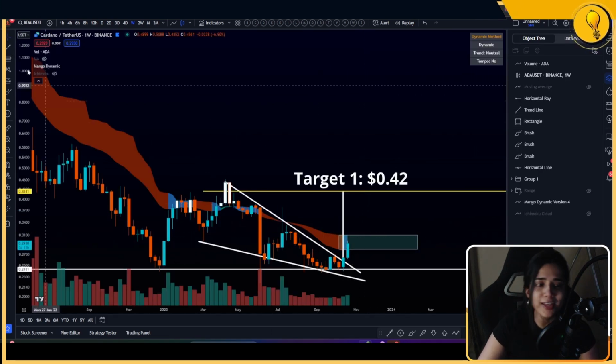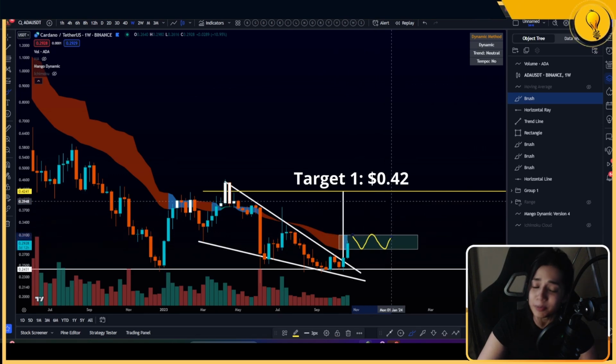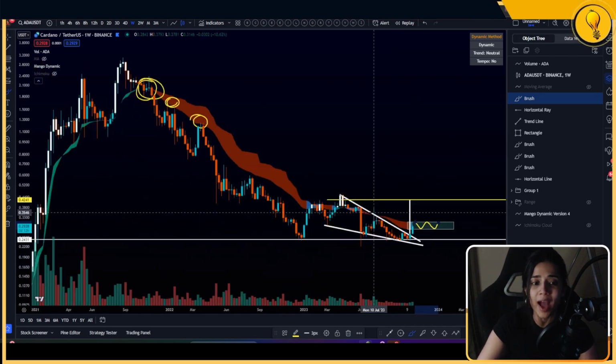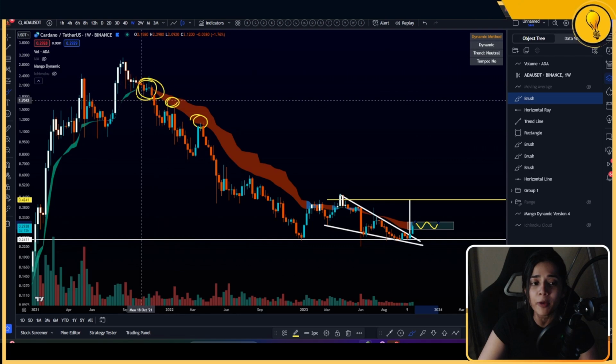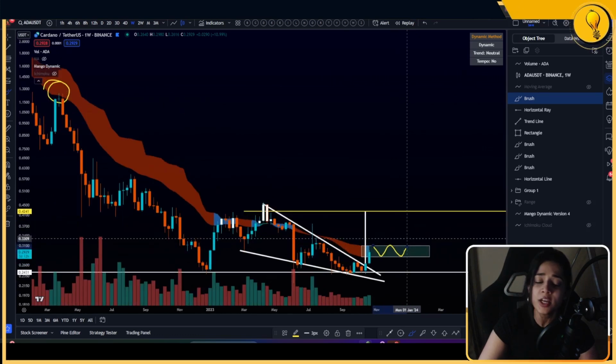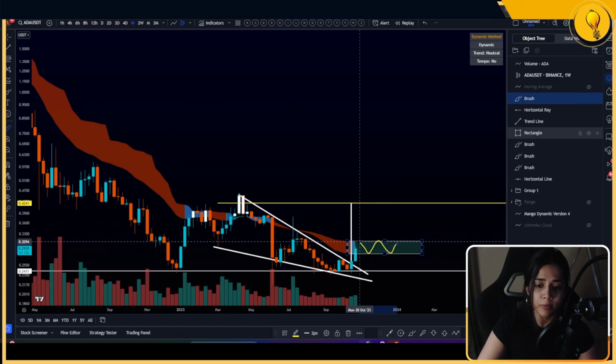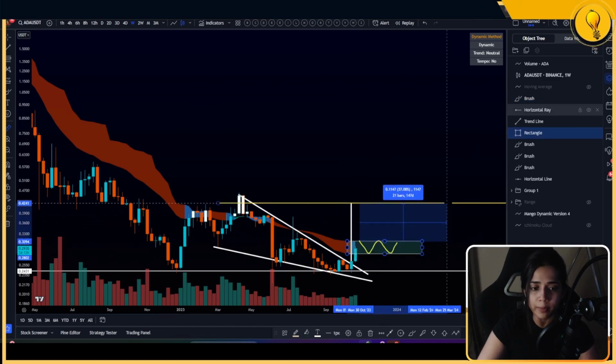Now, 42 cents is significantly greater than dynamic resistance. Getting up to 42 cents is also going to entail Cardano breaking dynamic resistance overhead, which is something we haven't done since the bear market actually began. All right, I want to see consecutive, at least 2 weekly candle closes over the dynamic indicator to give me that next leg. Now, to be modest with our targets, from the top of the dynamic range all the way up to the first target at around 42 cents, that's going to be a good 37% to the upside.